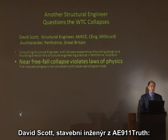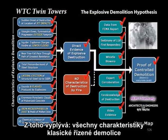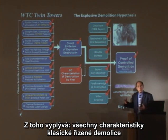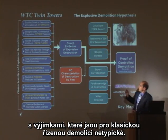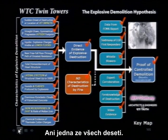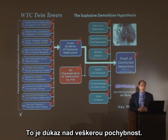How about David Scott, structural engineer with AE 9/11 Truth? Near free fall collapse violates laws of physics. This suggests all the features of a classic controlled demolition, with those exceptions which are atypical of classic controlled demolition. None of these features can be accounted for by fire, let alone all 10 of them. It's proof beyond a reasonable doubt.